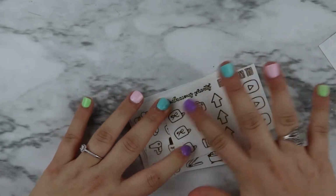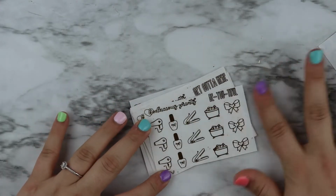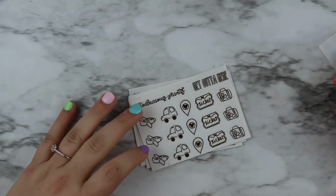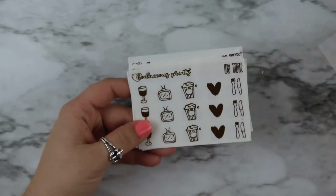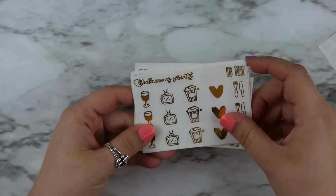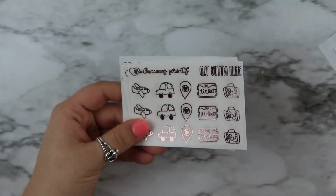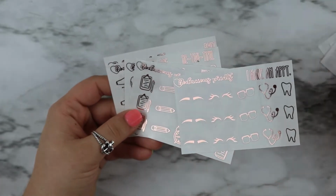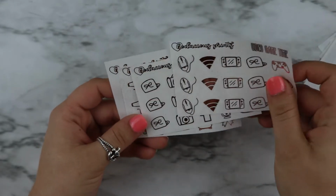Oh, wow. Sorry. Sometimes you just gotta rub it because it just sticks sometimes. Oh, I love those tickets. They're so cute. Sorry if you can hear my dog. And these are the rose gold. Oh, that one's stuck.